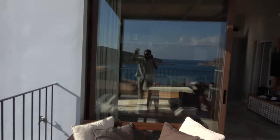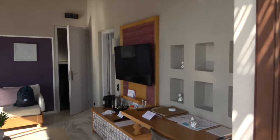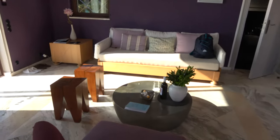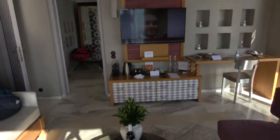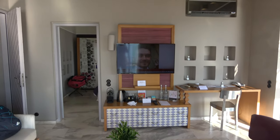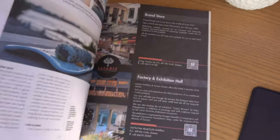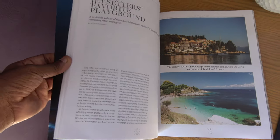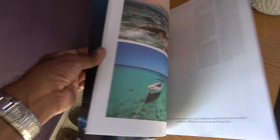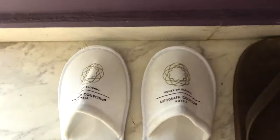Right, let's go in. This is the suite here. It's what you see when you get here. So let me show you on Google Maps where we are. Watching a bit of BBC there. So we're at this Domes of Elounda place. It's their local magazine, some spiel in here. A lot of seafood, I think, in the area. Some good restaurants driving up to Elounda.